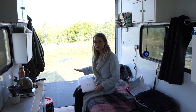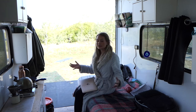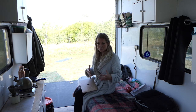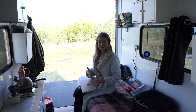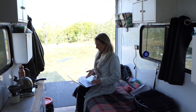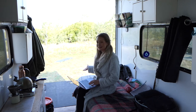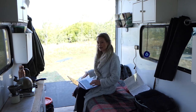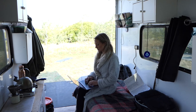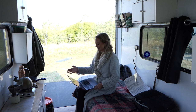The other advantage I have found to having the back door down is that it allows me to have internet signal here in the trailer. With this being a giant aluminum box, it does dampen the internet signal. And what I was finding is I really can't register or get any work done or update my freelancing profiles, anything like that, unless I'm either outside or have the door down. So that's another advantage of having this drop-down door, is I can actually do my job.